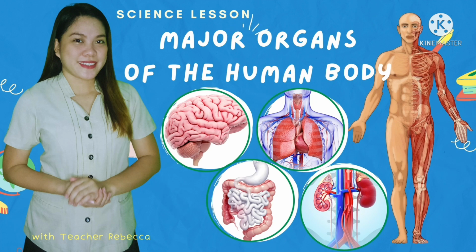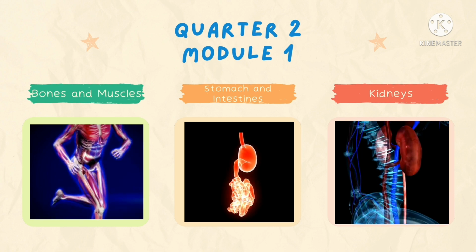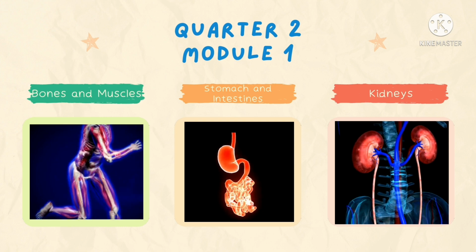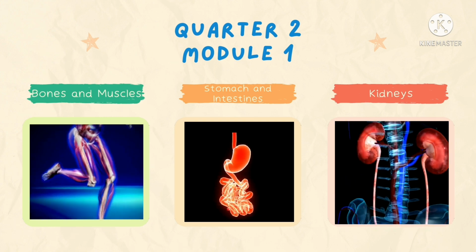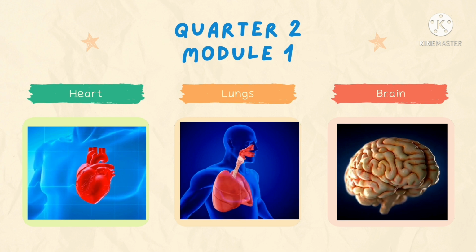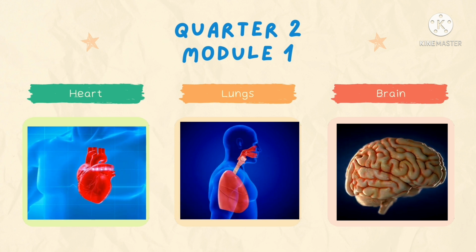Today, we are going to talk about the major organs of the body. For Quarter 2, Module 1, we are going to talk about bones and muscles, stomach and intestines, kidneys, heart, lungs, and brain.